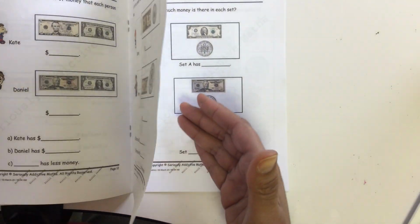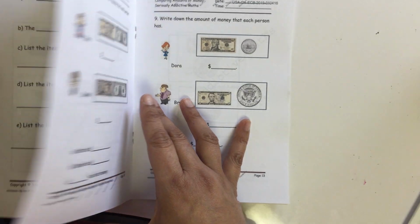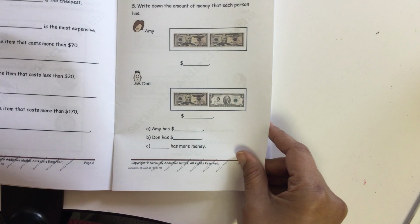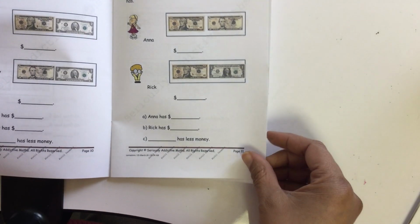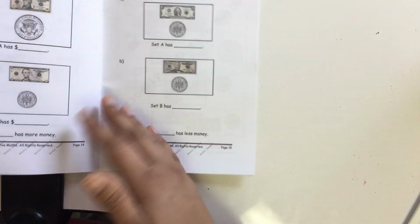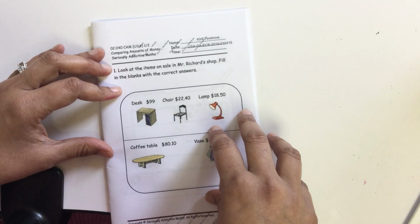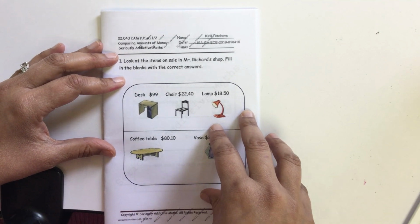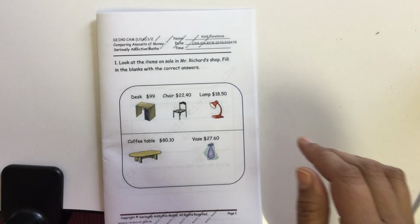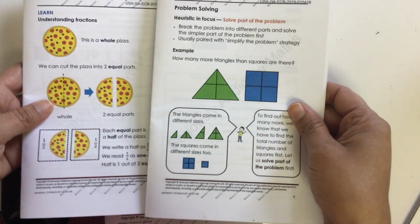And towards the back, we're just doing a quick review on money. So just go through and count up the money, and then you're going to be comparing those dollar amounts. Again, this is just a review book, so please, please, please do this independently. I really don't think you need any help with this. More so, focus on these 2 books.